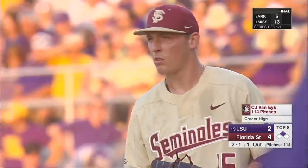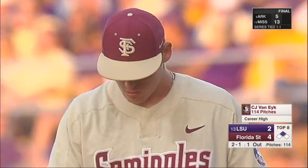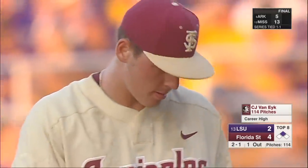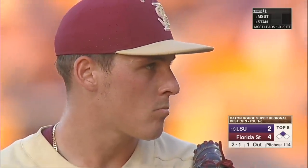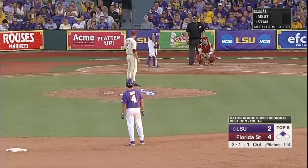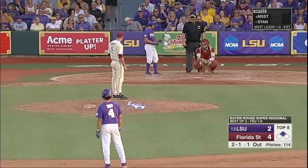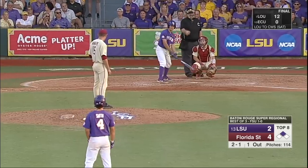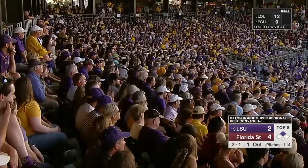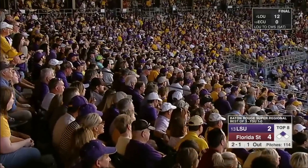It's a new career high for C.J. Van Eyck, 114 pitches. Florida State wins, they go to Omaha. LSU comes from behind to force a game three if they can find a win.